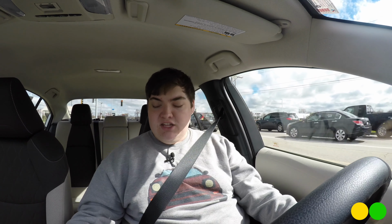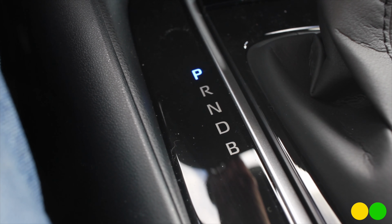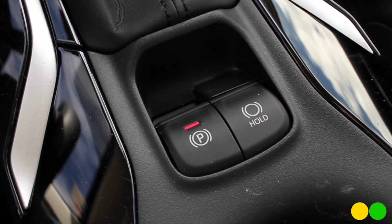Down on the shifter, I've never seen this in a car before, there is a B. And after doing some digging through the owner's manual, B is for driving, but it has added braking, I assume that's where the B comes from, for downhill driving. At first I thought this was just a hybrid only thing, maybe some regenerative braking going on, but no, it's in the normal Corolla as well. Then below the shifter, I have my parking brake and my auto hold button.